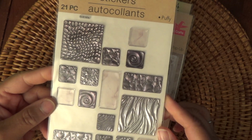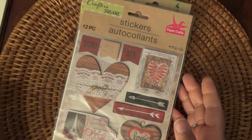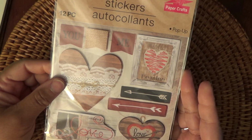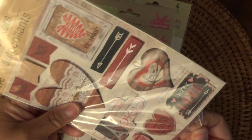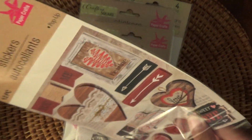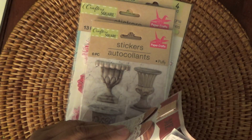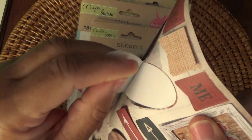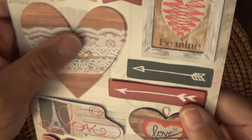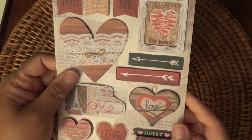I do have some card shares to show you, some projects I made with some of the Dollar Tree items. I picked this 12-piece pop-up sticker. I opened these and thought about making a Valentine's Day card. I would say these are pretty thin when you try to peel them off. I mean, they do peel off, but they use some pretty thin paper, so you would need to be aware of that. They're not as thick as I would prefer.